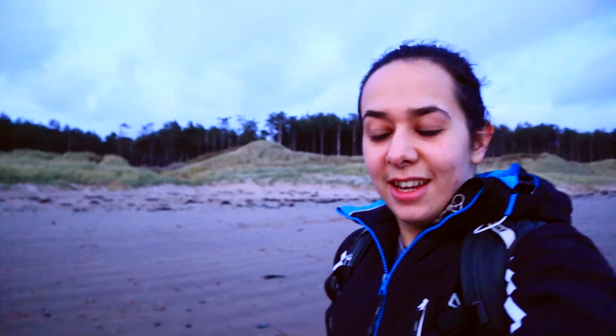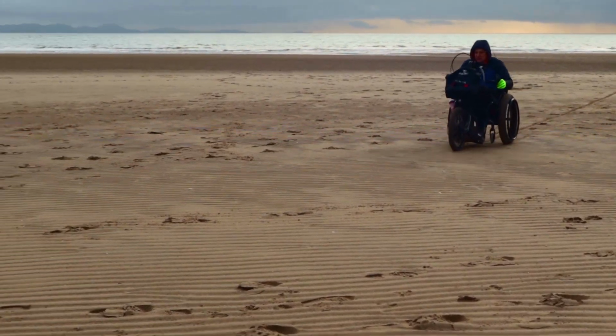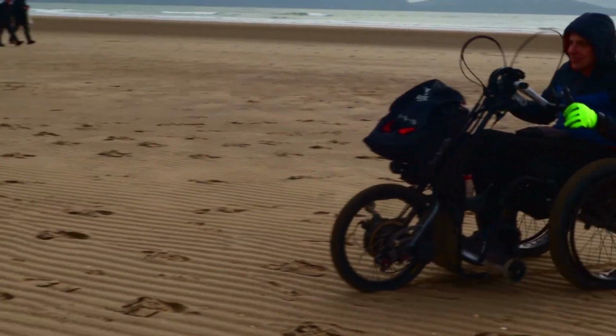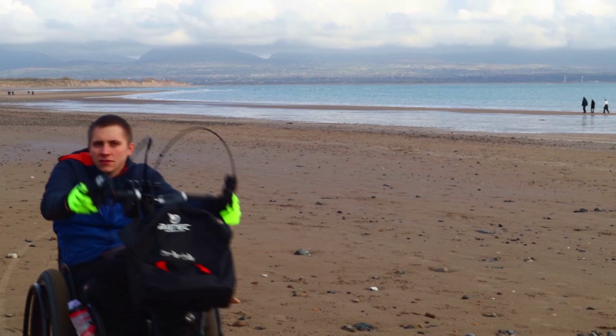This is very exciting. We've made it to the beach for the first time since Craig's been in a wheelchair. Craig's just getting to zoom around on the beach and I'm trailing behind walking at the moment.